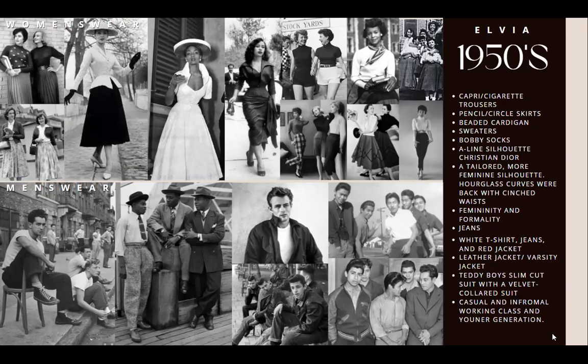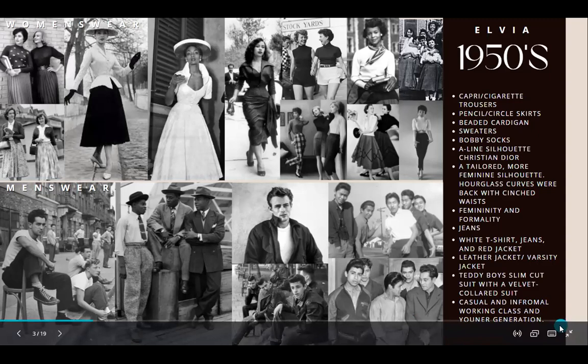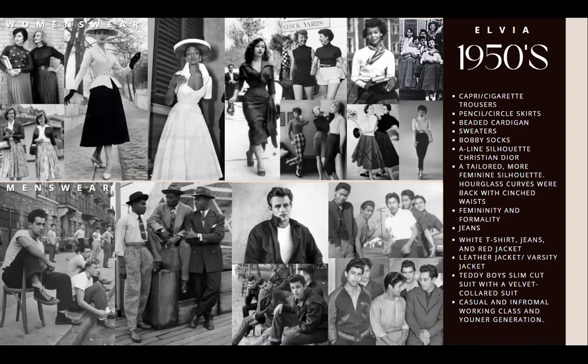There's also a trend called the Teddy Boy style, where they started to look more formal than what you would see at high school with the kids wearing jeans and their white t-shirts. Technically the white t-shirts and the jeans were directed at the working class. Meanwhile, the higher class started wearing more uniform clothing, elegant trousers all together.